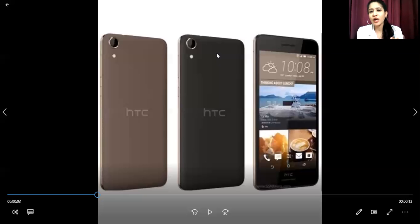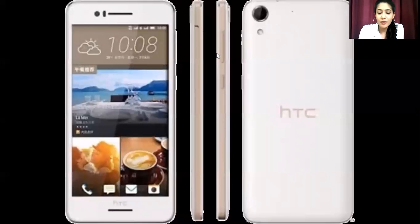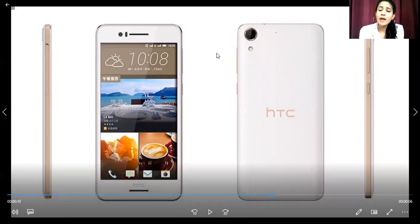But talking about the RAM, it's quite a good variant as compared to other Desire series models of 2013 and 14, because it has two variants. One was 1.5 and another was 2 GB. That was really nice, a good variation. This phone had a 13 megapixel rear camera, which remained the same, but the focal length definitely changed and has reduced. The selfie camera has also remained the same, with the focal length reduced and the wide angle increased, which is now 34 mm in the 728 series.